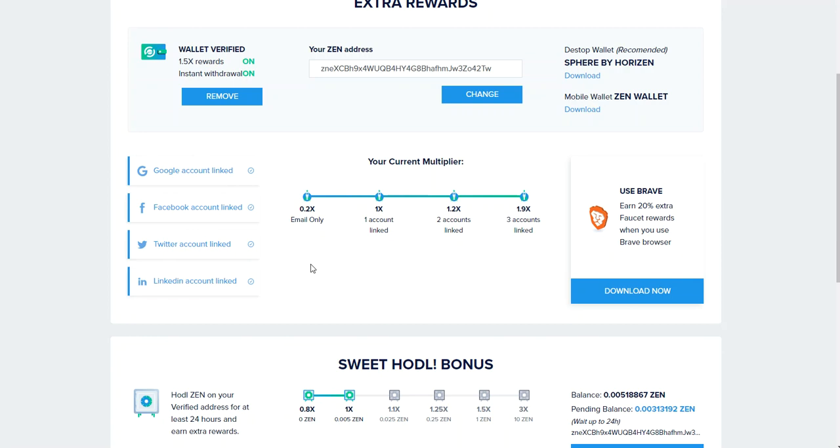And finally, one other way to get some even higher amount of rewards is to use the Brave browser. Brave is my favorite browser. It's a privacy browser. It's free to use. Download it at www.stacksilvergetgold.com/Brave, and you'll get 20% more Zen every day.